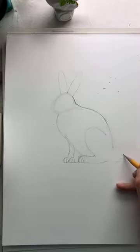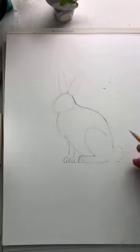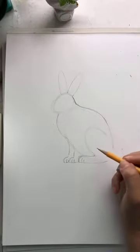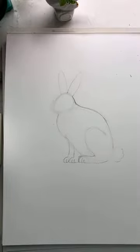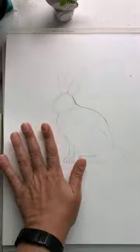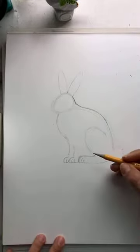And a lot of times when I see bunny rabbits in my backyard, the thing that you see is that bright white on the back of their little bodies because they move so fast. Okay, so I am liking the look of this bunny so far. I'm going to erase that little line and that little line so that now it starts looking like a full bunny.